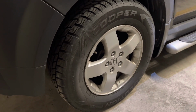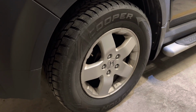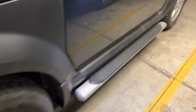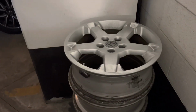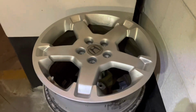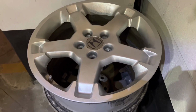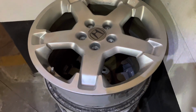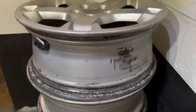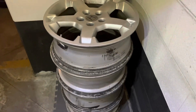I was able to pick up some 18-inch wheels that I was kind of happy to find. See, and here they are in the back. Let me turn on some light so you can see it a little bit better. These are OEM Element SC wheels. It is an 18-inch by 7.5, I believe. There's no tires on it, and they do come with TPMS. No tires on it, so I got a pretty good deal on it.